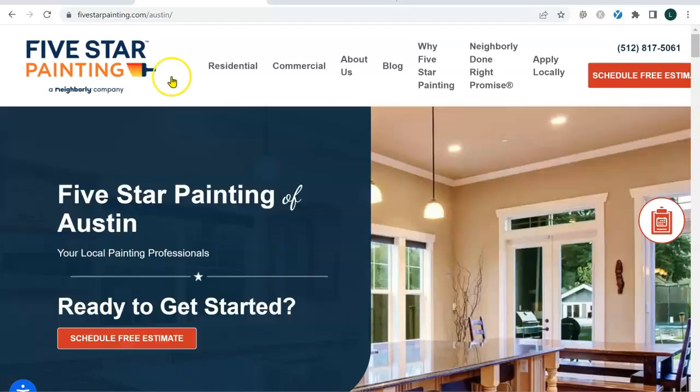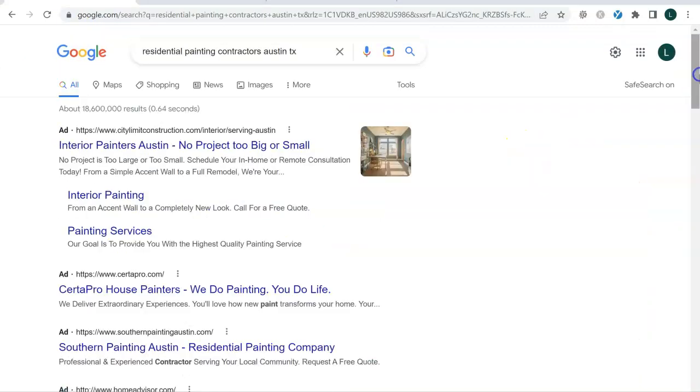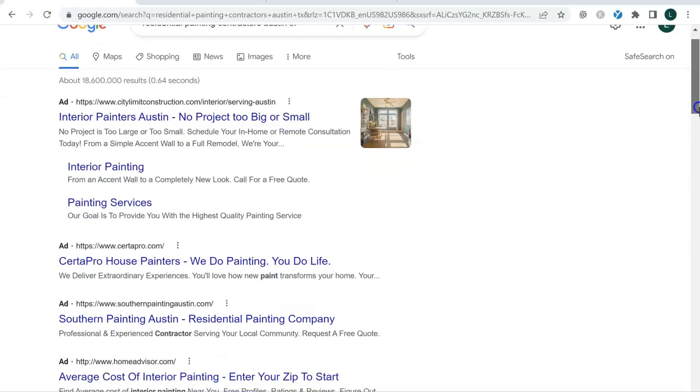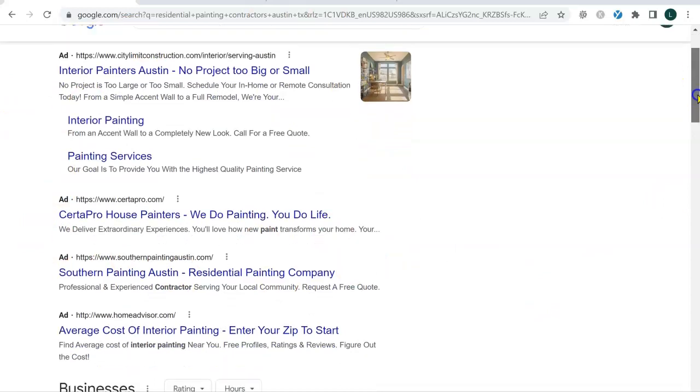So let's jump over to, I'm actually going to come back to your website. I think this is a great website. Just first off, I want to tell you that, but let's hop over to Google for a moment. So what I did is a search for residential painting contractors for Austin, Texas. And initially we have some ads that are presented at the top of the page, which is pretty standard.